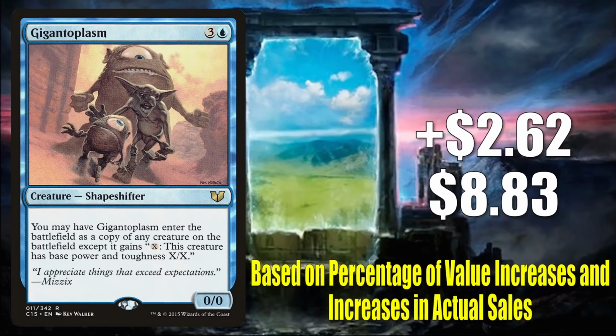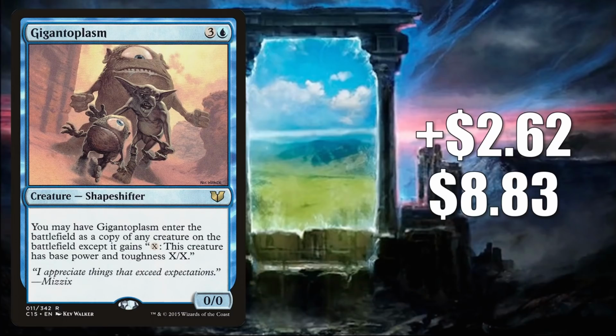Now, when it comes to this card, this did recently see a bump in price because of a new card from Commander Legends, and that is Sakashima of 1,000 Faces. This is seeing a little more play in the Commander format because of that card. But the reason it's moving this much right now is because of Kaldheim.